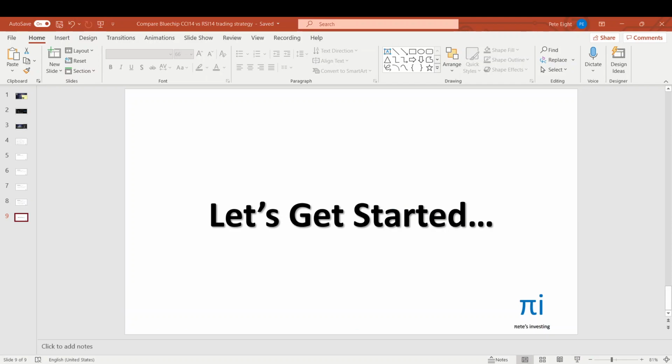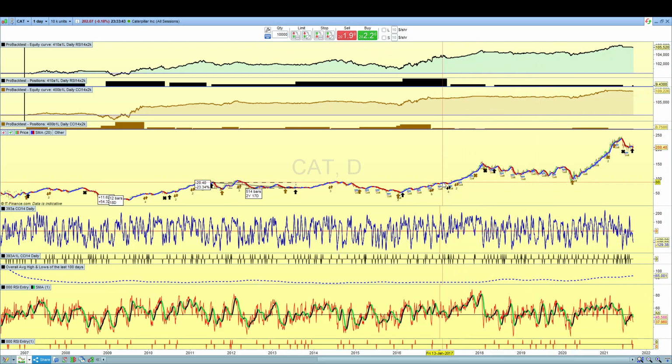Let's get started. So first I want to show you our two strategies we're comparing today. So this is our price chart. I know it's a bit small, but I want you to focus on the indicators we're going to show down here, and I'll zoom into those in a minute. This is our profitability chart for the RSI strategy, and this is a profitability chart for the commodity channel index. And again, I'll explain the details of that for both of them.